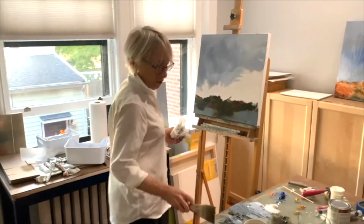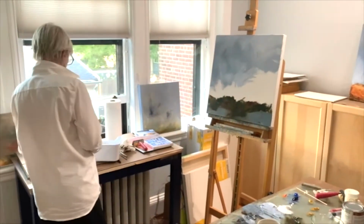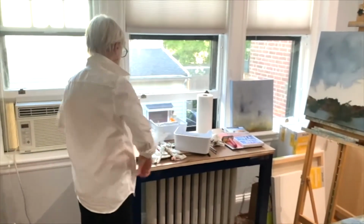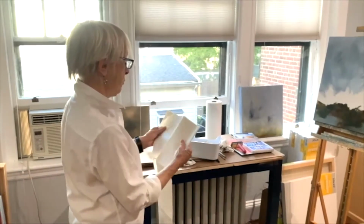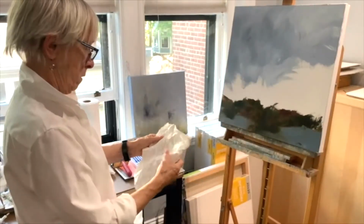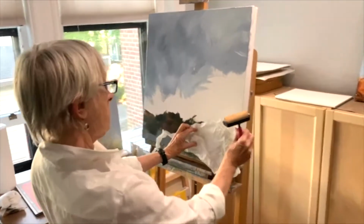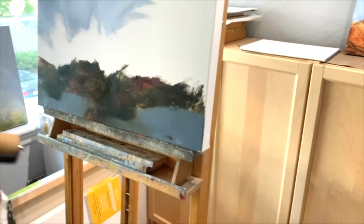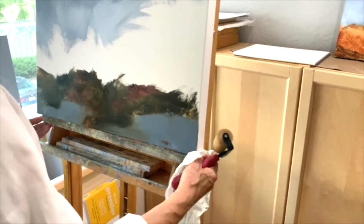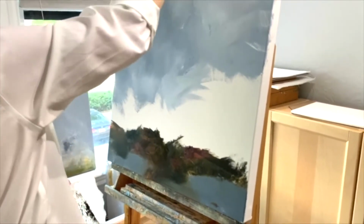That's kind of interesting. So I've been working with some new techniques, and one of them is to use rice paper to create texture. And using a brayer to create texture and to pick up some of the paint. So let's see how this goes. It was not quite firm enough with the brayer, so let me anchor the canvas a little bit.